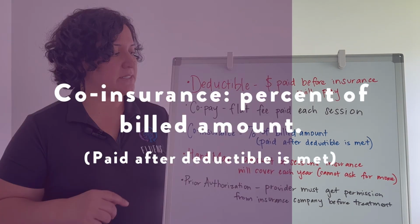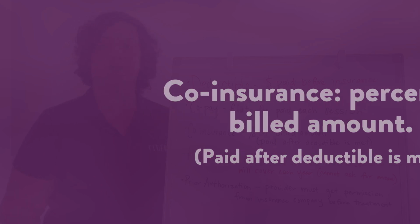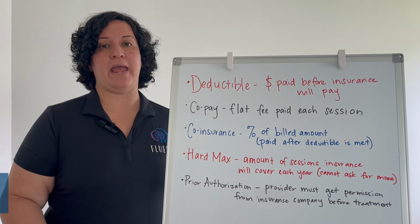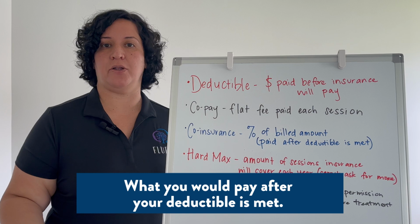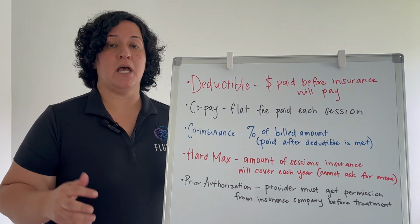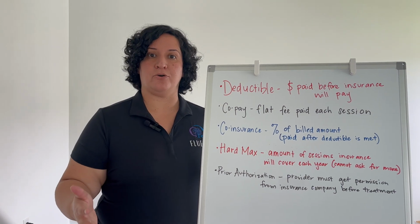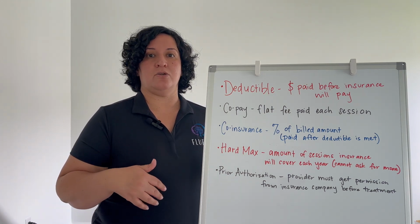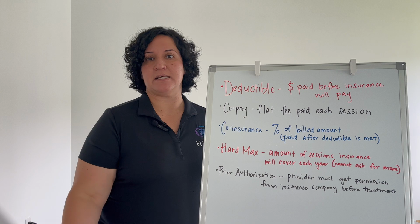A co-insurance is the percent of the billed amount that your provider charges per session. A co-insurance is typically what you would pay after your deductible is met. So say you have a $5,000 deductible, you've met that, meaning you've used medical services. And one thing to keep in mind is that these terms are in regards to all medical services, not just speech therapy services. So let's say your child unfortunately has an accident, needs to go to the ER, you pay some money to that provider.